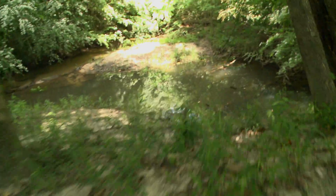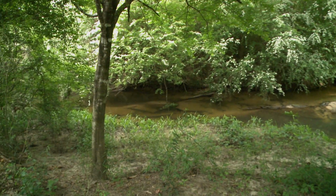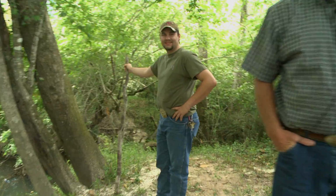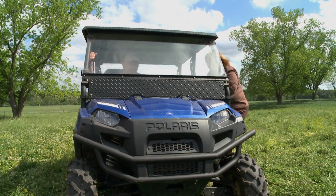This is Big Creek. Yeah. Now, it's not big here. If we go over there, it widens out. Right here. No, no, no, no, no, no. It's over there. You haven't been here for a couple of weeks. I'll have to get your mama and daddy over here. Let's head out.